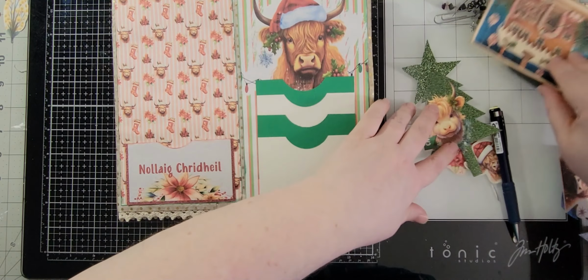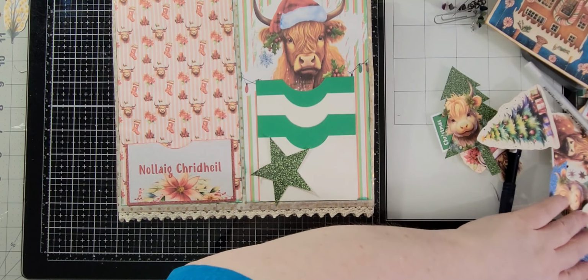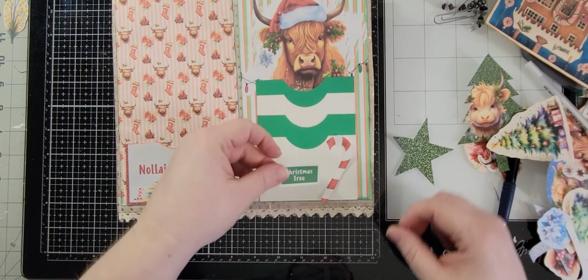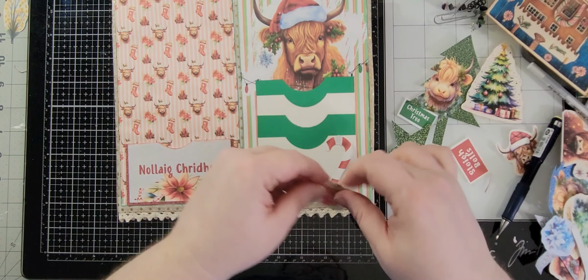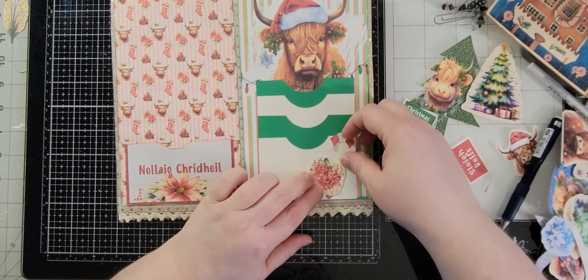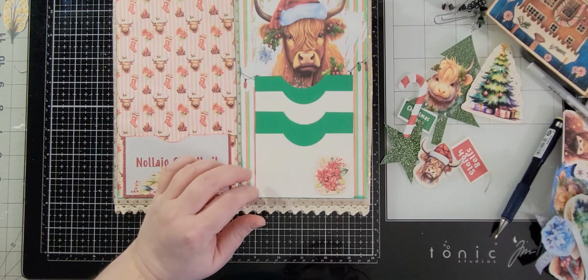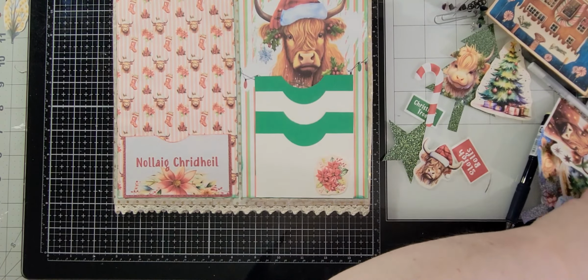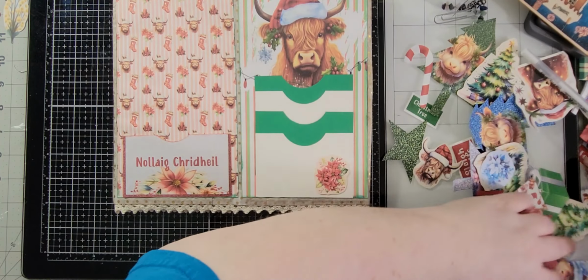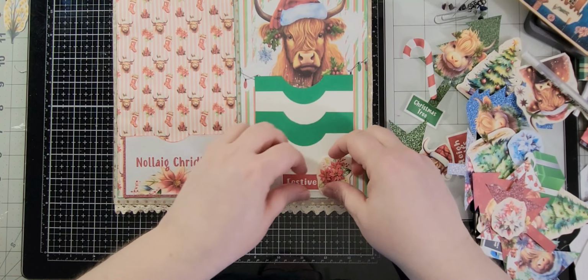And then again, we can do some decorating on here. If I can find stuff small enough. We have that. Let's see. Do the candy cane. Or we can just do a little cow, or let's do some, how about some poinsettias? And we'll say, got my little stash over here. Festive. About that. Okay.